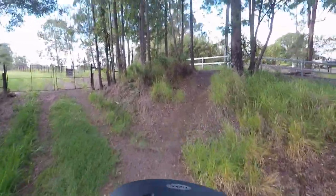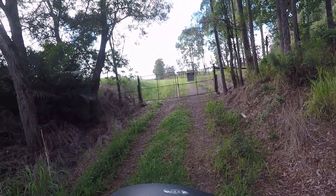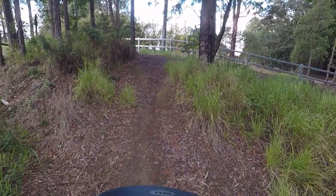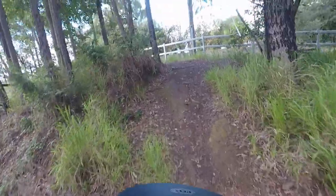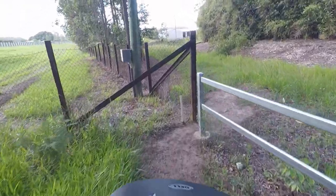So I've climbed this little hill. I'll just show you here. So that's the entry to the rail line, so it's well fenced off. So I'll go up this little hill and I'll show you where we're going to go. Good, watch out for these tree roots. So we're going to get through here.